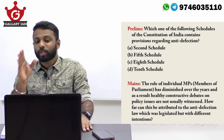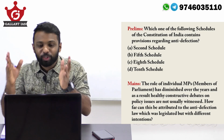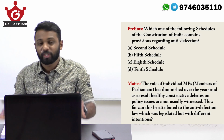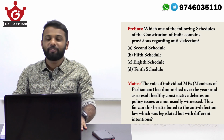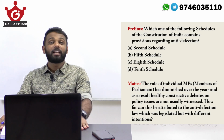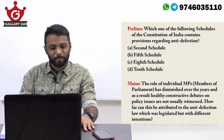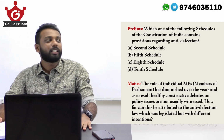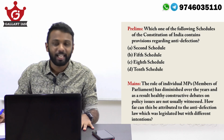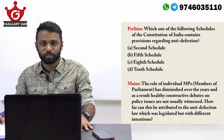Here they asked is the role of anti-defection law to diminish the role of individual MPs. So we have to make an analysis based on the facts and the futures of anti-defection law. So this is the approach. We have to study anti-defection altogether, including the current affairs, and the static part or the factual part is asked in the prelims question, and the analytical part is asked for mains, right? And here, incorporating all those things will provide you with the comprehensive preparation for both prelims as well as mains, and there is no separate classification for polity prelims or for polity mains. We'll be covering it all together, right?